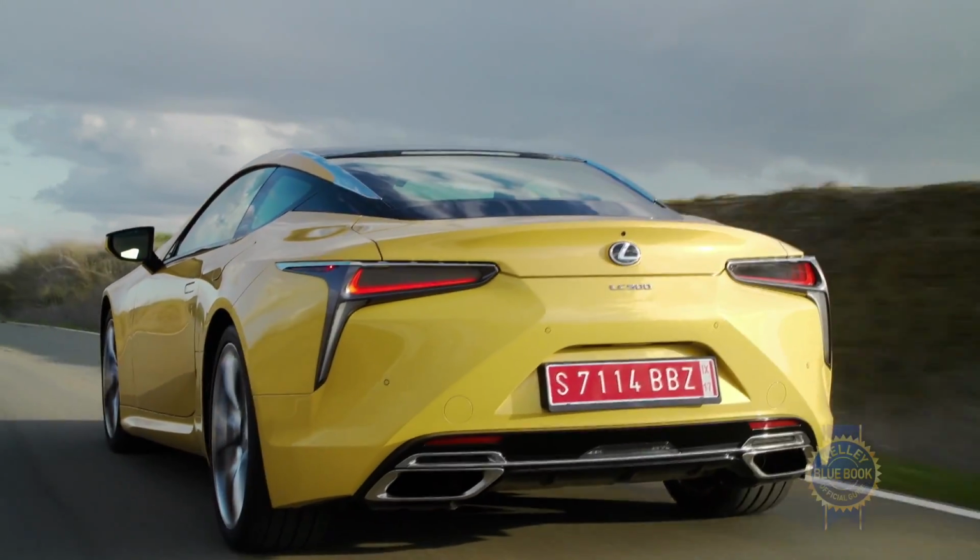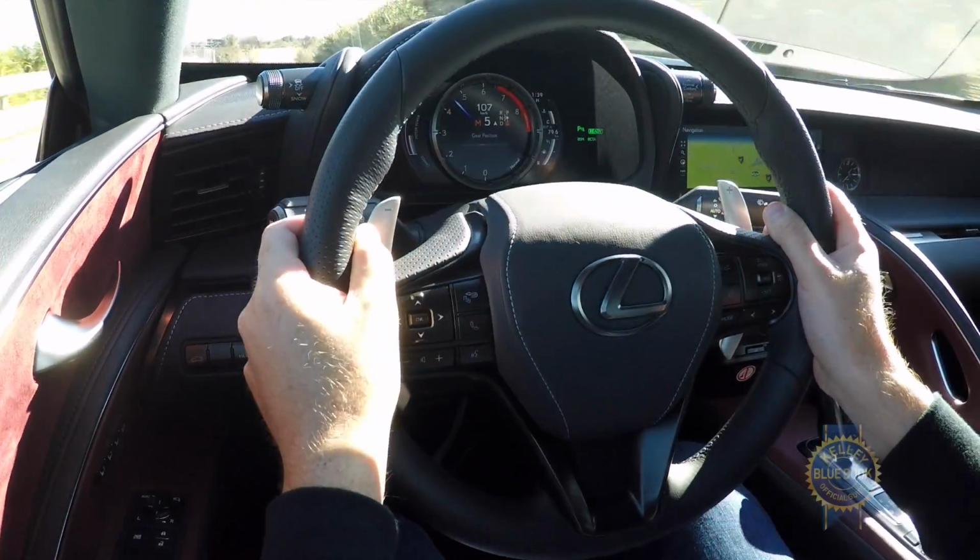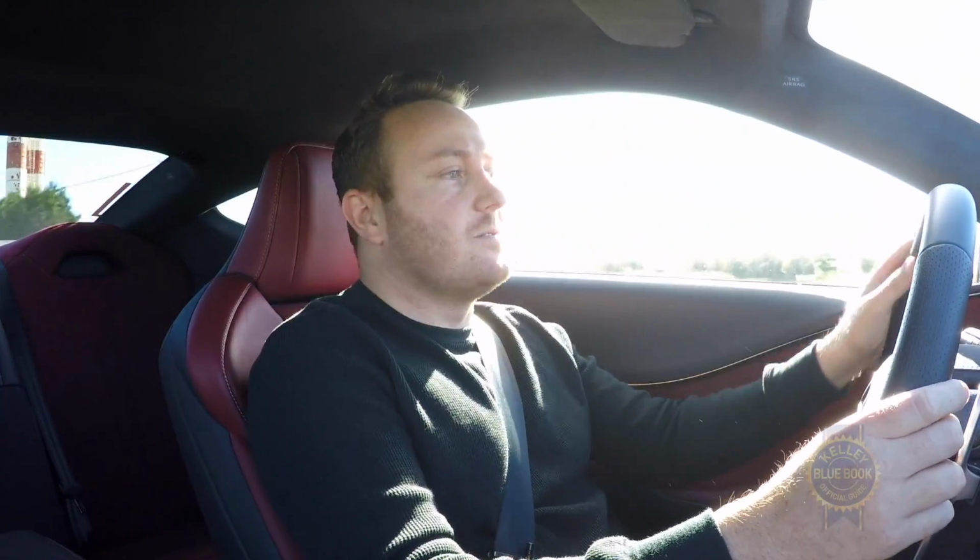As the wheels begin to spin, it becomes immediately evident that the LC is something special. The steering, well, not quite as raw as something like a 911, is still plenty responsive, and the brakes actually border on Porsche-esque.